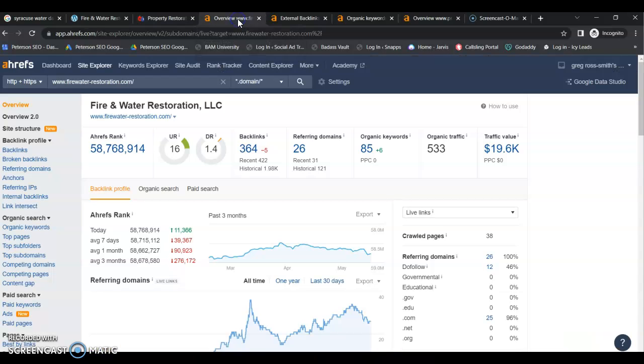The next part of that is your SEO, search engine optimization. You currently have a score for your website of a 1.4 out of 100. So that means that Google does not trust your website. That's 100% because of your referring domains and backlinks.